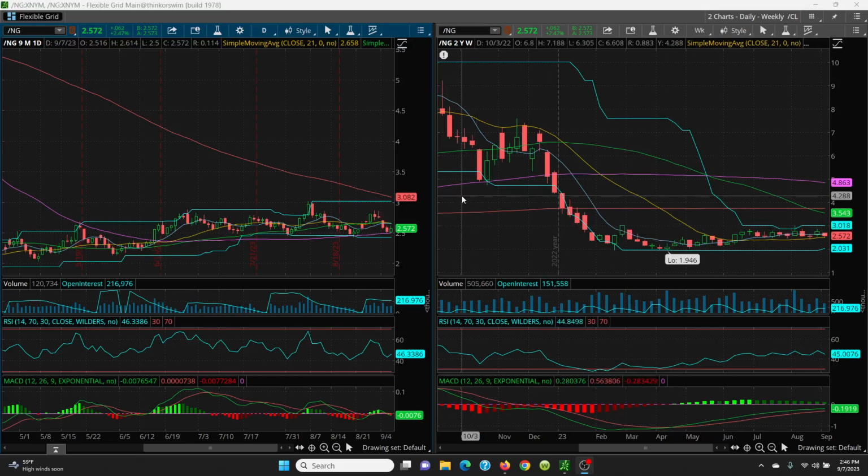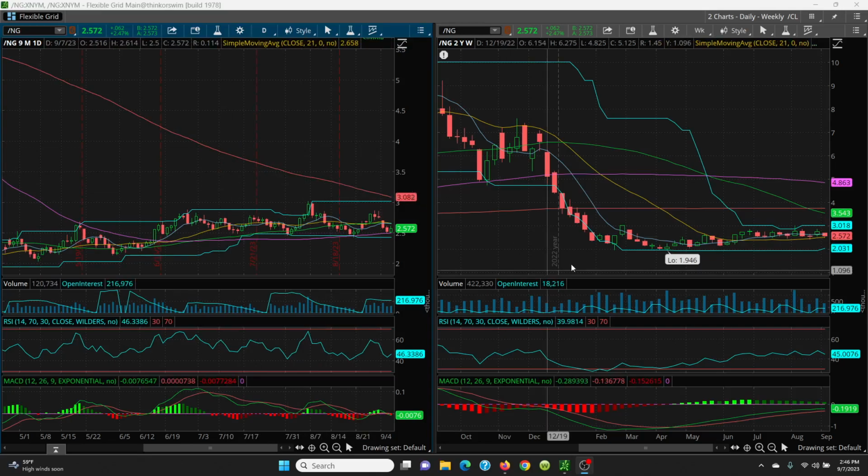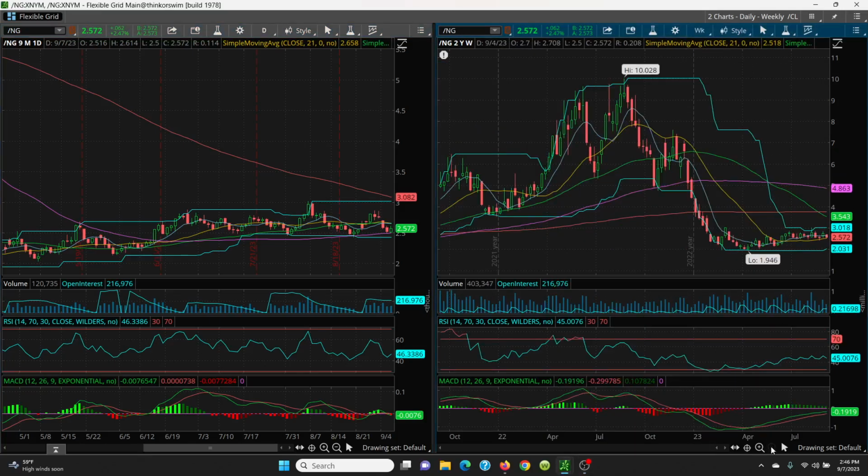If you can get above, we have your 200-day sitting at 3.08, but you can see how this has just been declining. But again, if you can close above that 200, then you have 3.54 right here. This is your 50 SMA here, and then we'll see what your 200-day is. You're sitting at 3.76. So there is upside potential, but if you look at your price channels, everything's still intact. It's really a whole lot of nothing right now, just sideways action.